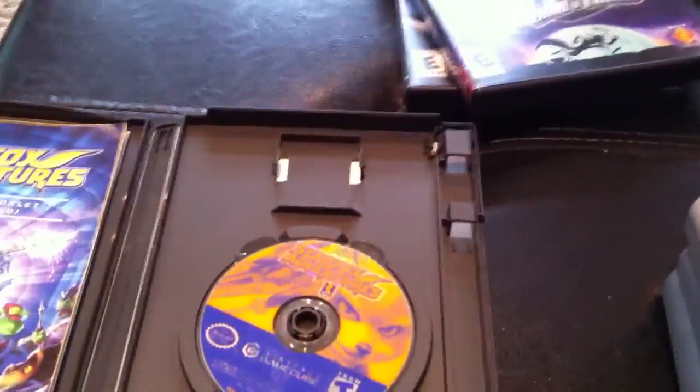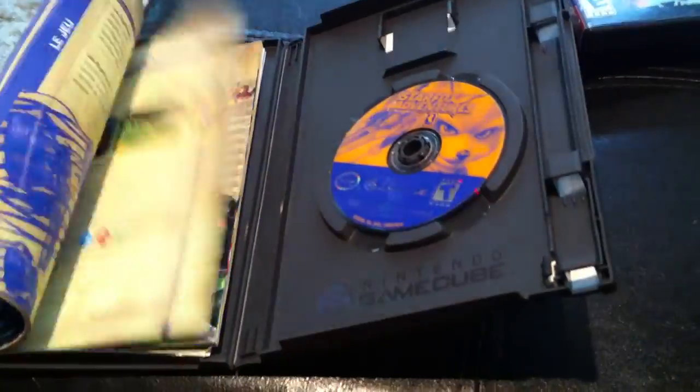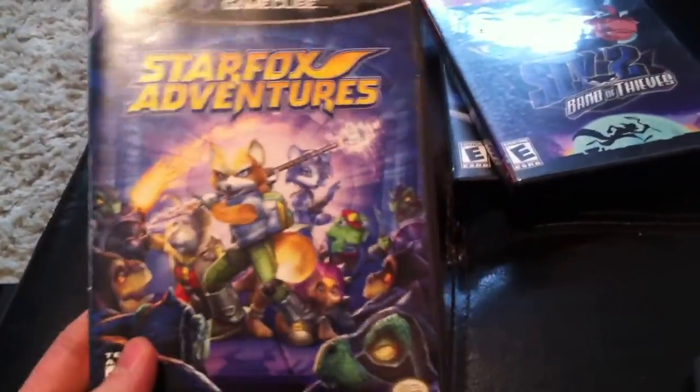Star Fox Adventures, again, excellent condition. This one I already had. I'll probably just use this to sell a GameCube bundle that I've got coming up here. GameCubes, like I say, are almost impossible for me to sell. Yeah, $1 each for those. Pretty nice.